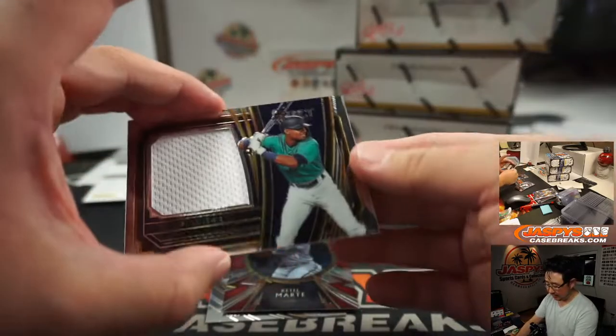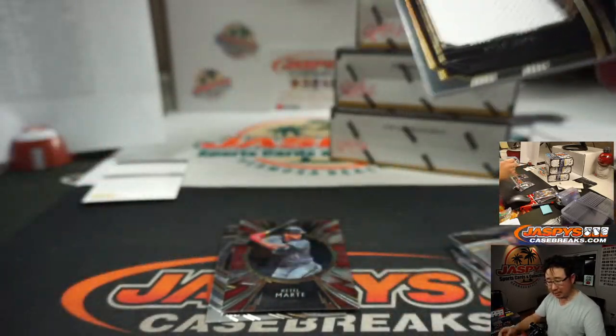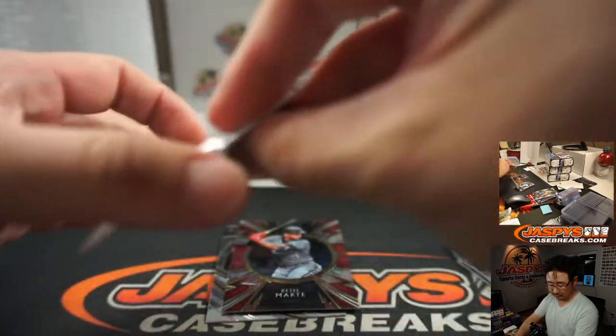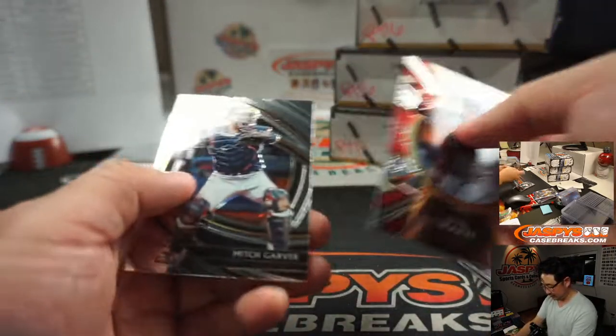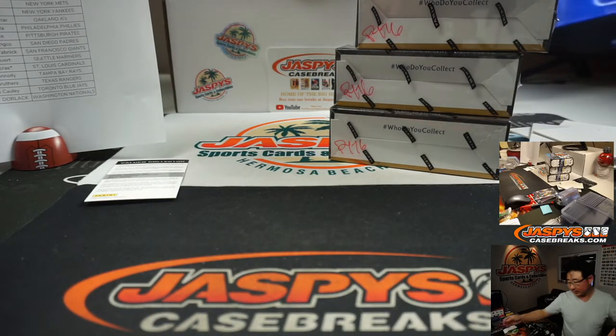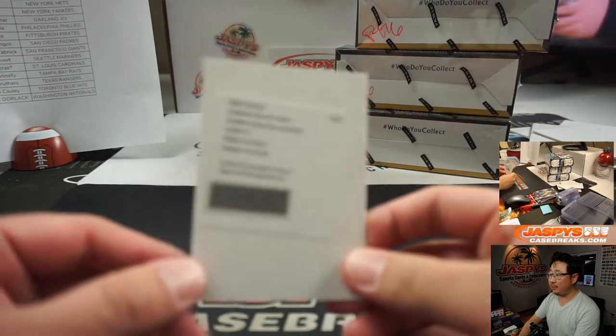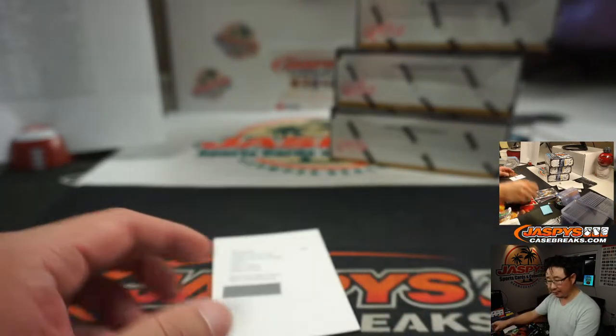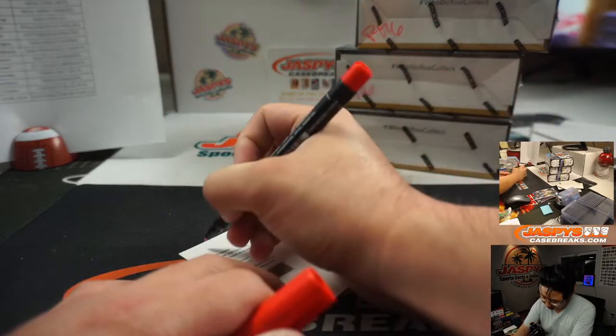Kyle Lewis. Crisp white jersey there for the M's. Tony with Seattle. Oh, and the redemption is, boom, Luis Robert. Nice. Rookie jersey autographs for the White Sox. Josh Hall.